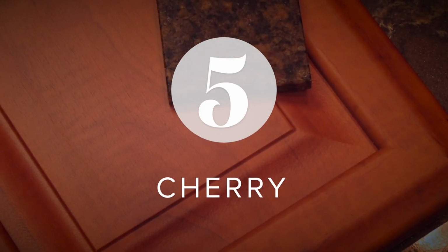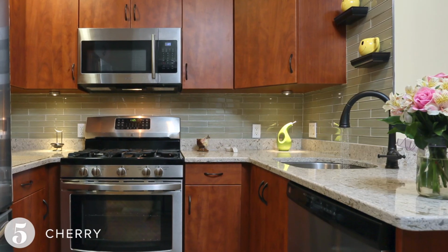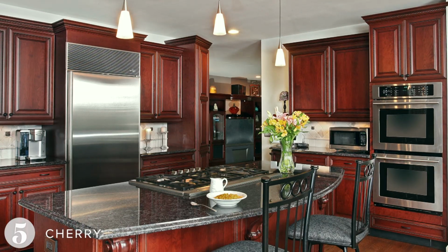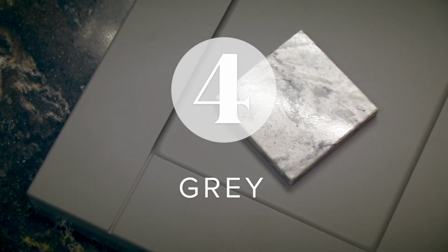Number 5. Cherry is a rich and versatile shade. If you're going for a kitchen that exudes luxury and sophistication, then this style is perfect to add that old world charm. Coming in at number 4, gray has become a very trendy color.